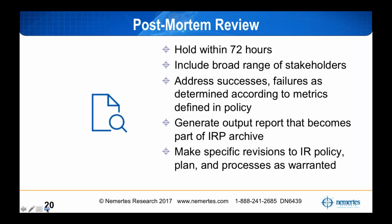The key thing is, once you've generated the output report, you use that to make changes to the policy, plans and processes, but realistically, you're going to make changes in the inverse order. The processes are the things that probably failed the most. The plan was probably okay, and the policy is unlikely to need changing unless there was something super egregious. But when you do make those changes, you can also indicate why you made the changes.